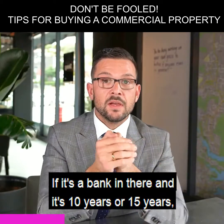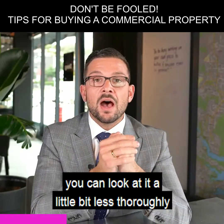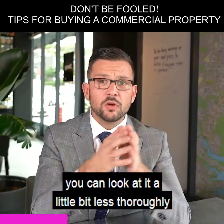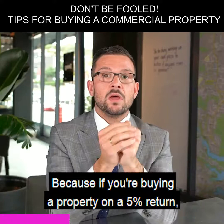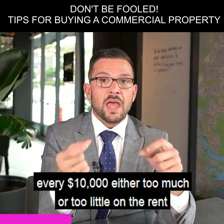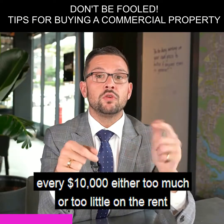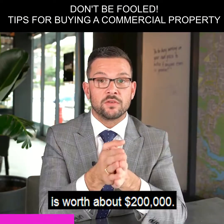That's what it is. If it's a bank in there and it's 10 years or 15 years, you can look at it a little bit less thoroughly, but you still need to do the basics. Because if you're buying a property on a 5% return, every $10,000 either too much or too little on the rent is worth about $200,000.